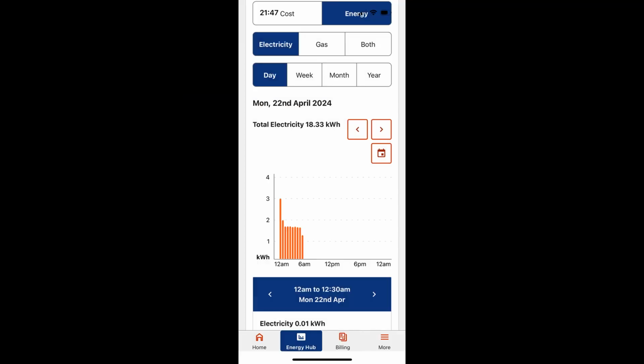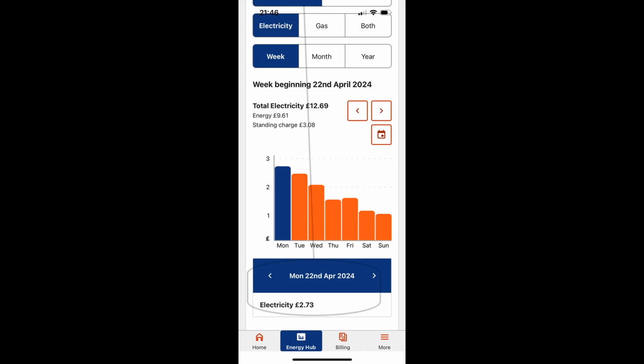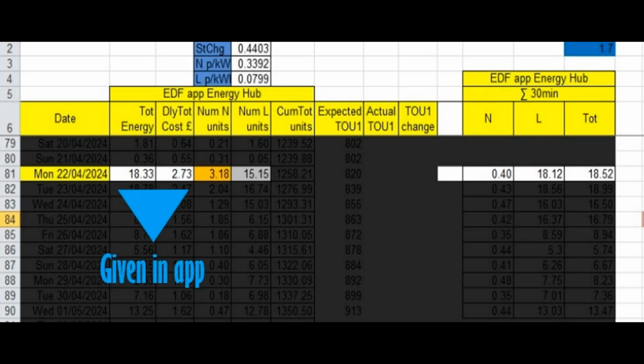The Energy Hub section of the EDF app tells me, a day or two later, how much energy was used in total during each day and what the electricity cost was for that day, including the standing charge. From those two figures, it is possible to calculate from a couple of simultaneous equations how many units were being charged at higher rate and how many at lower rate.